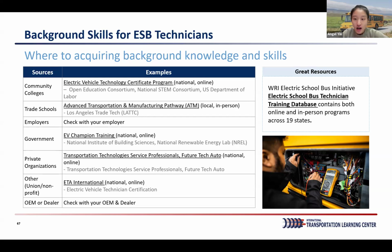I know sometimes it's hard to gather information on available training programs, so I'd like to highlight a great resource that I found particularly useful when doing my research. The WRI Electric School Bus Initiative has posted an electric school bus technician training database online, which contains both online and in-person programs available across 19 states. I think this database is a great starting point if you are looking for a training program that suits your specific needs. And I think we will send out the slides later. I've embedded some links. You can check them out afterward. Next slide.